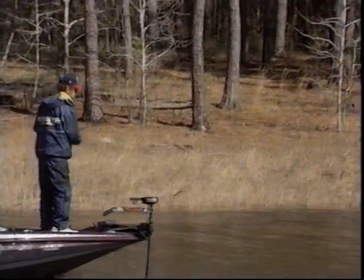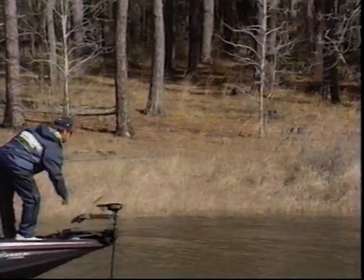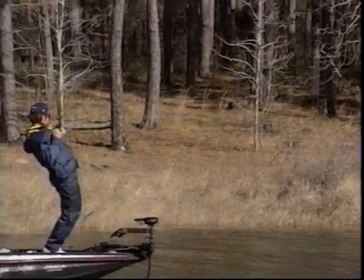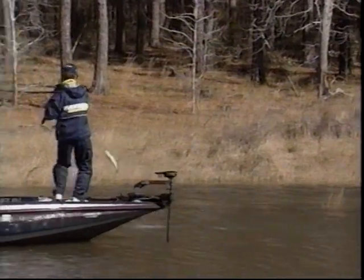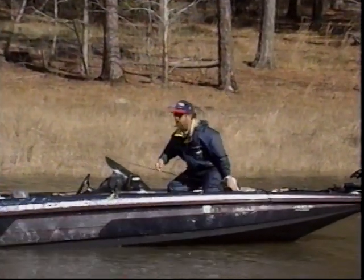It's muddying up some places, but it's really warming, and that's really key this time of year, is that the temperature is really increasing. It's gone from about 53 to 55. Now it's 60 to 65 in places. So the fish are moving up. We've got a full moon coming on.